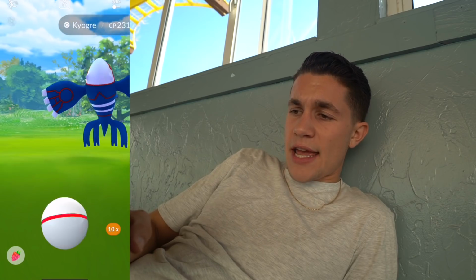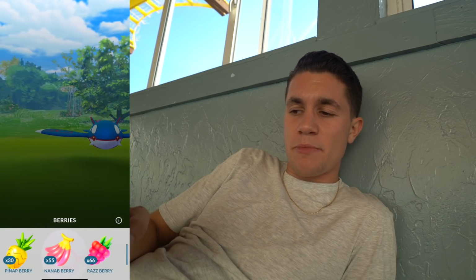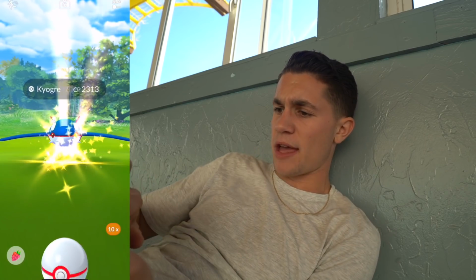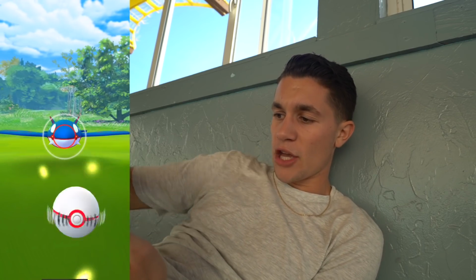All I know is that there is a glitch on Kyogre right now that doesn't prevent it from being hit, but makes it really, really far on iPhone X, and actually it might have been fixed. Let me throw this one ball and I'll let you know if it was fixed. Yeah, wow. They fixed the glitch. So it was a glitch with Kyogre.